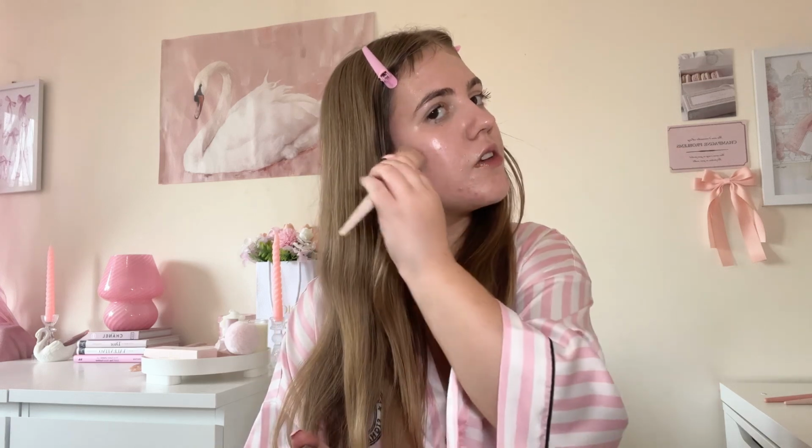With my contour, the angels have very sculpted, carved out cheekbones, so I'm gonna try and do my best to recreate that look. This one is the Pink Honey Contour Cake, and a little bit more.